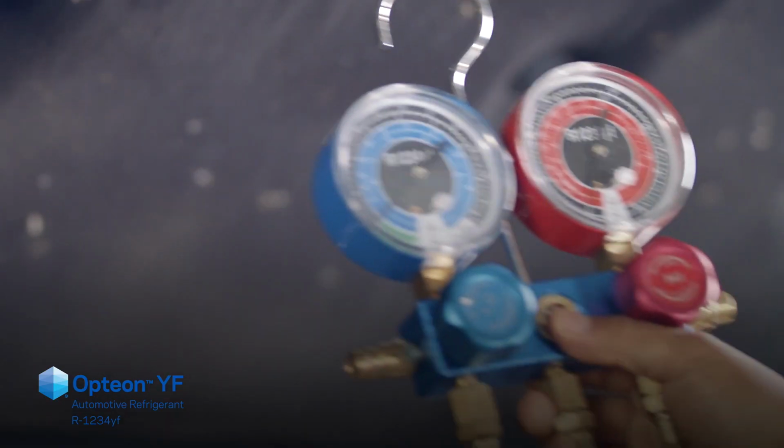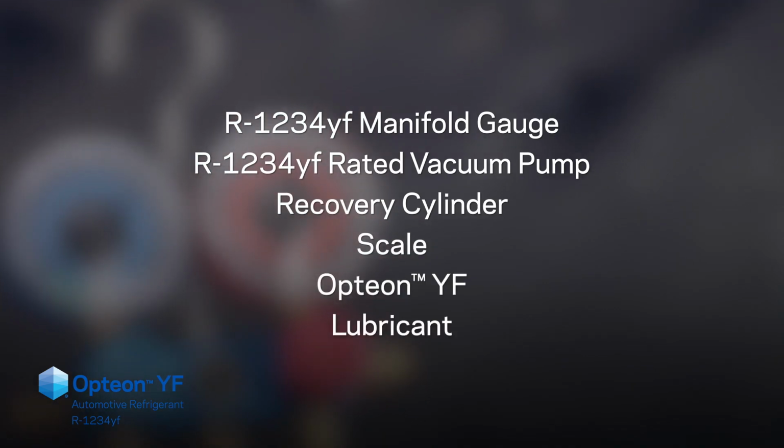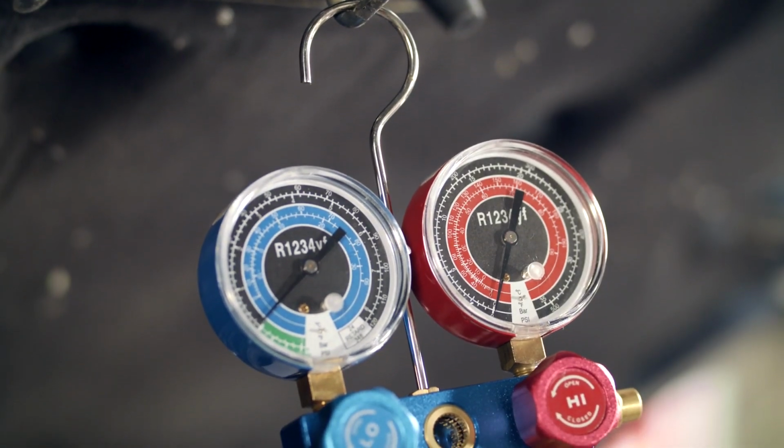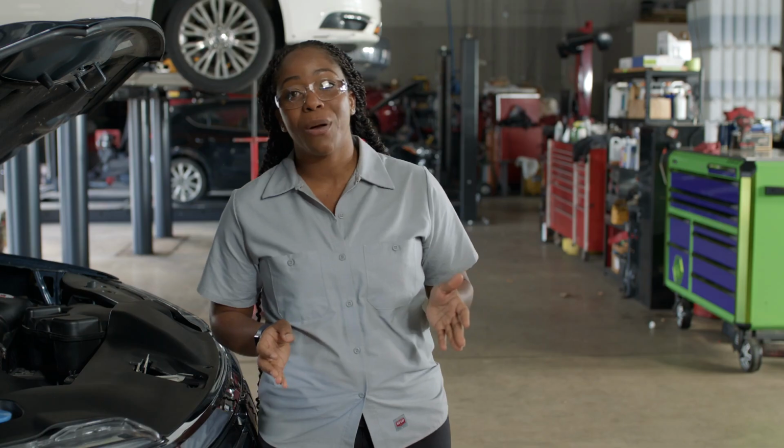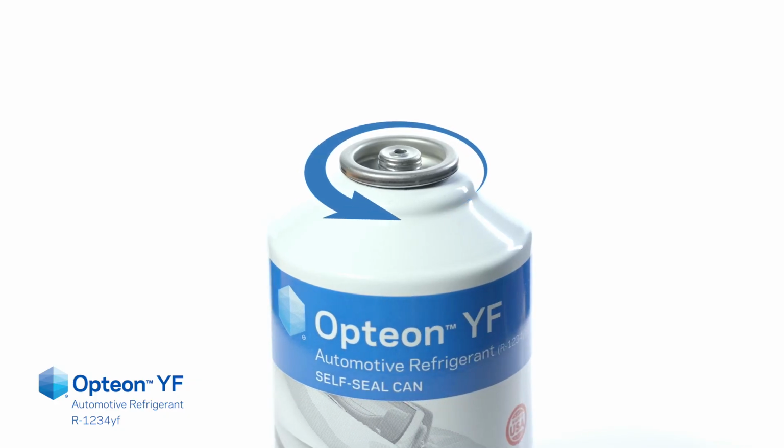As you know, with any YF car getting recharged, you're going to need a gauge, a pump, a recovery cylinder, and a scale to prevent overfill. The service equipment works pretty much the same as the old 134A. Though the connectors look the same, they're very different inside. Everything needs to be compatible with YF. And unlike R-134A, the can threading is reversed, left-hand threaded, so there's no possibility for cross-contamination.